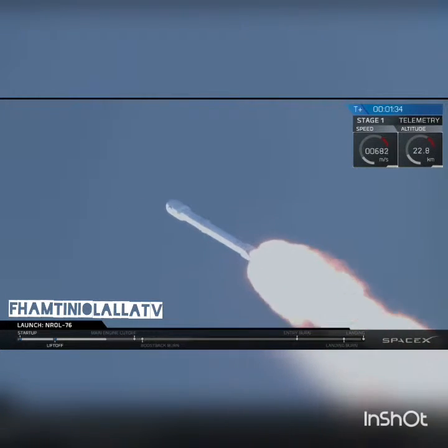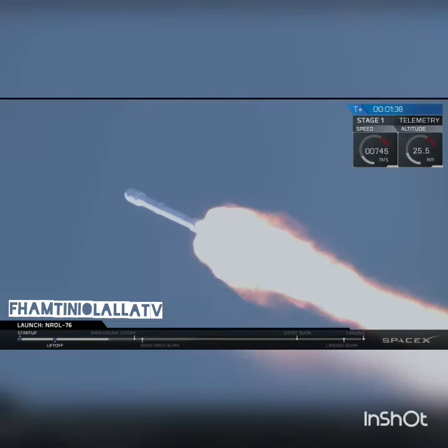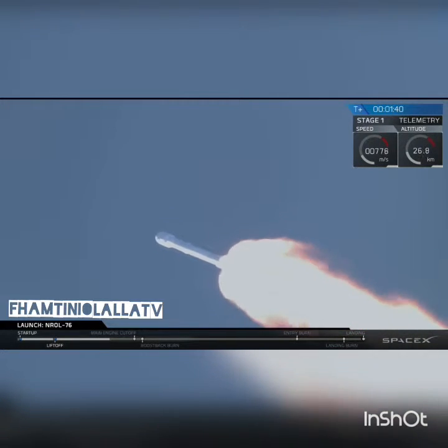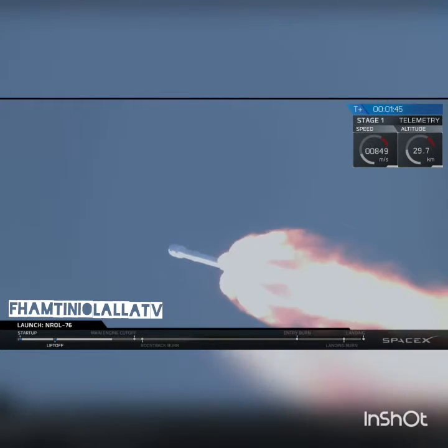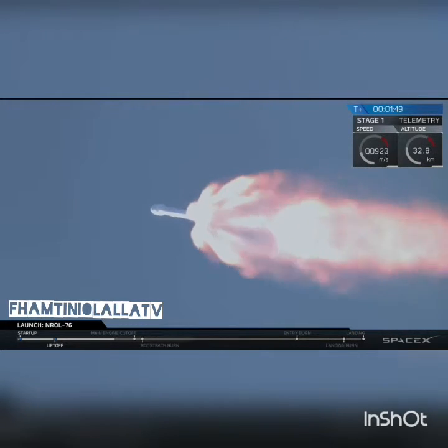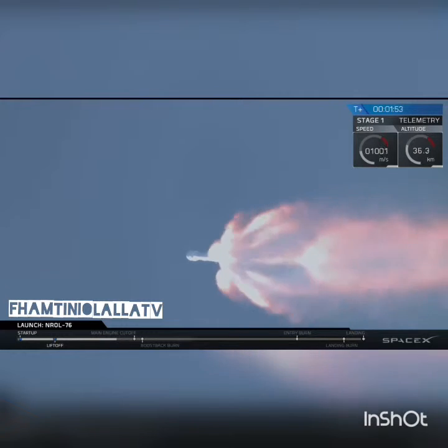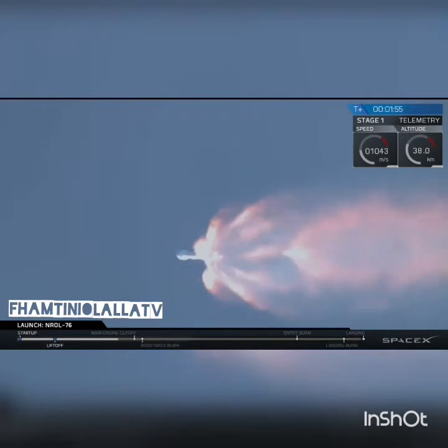And Falcon 9 is delivering the National Reconnaissance Office's satellite to orbit right now. We just transitioned through max Q, and we've begun chilling the MVac engine on our second stage. Trajectory is looking good so far.